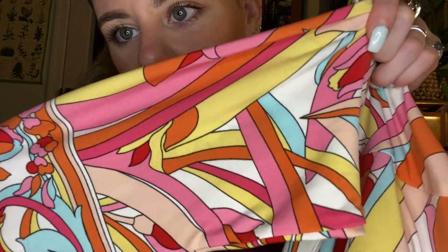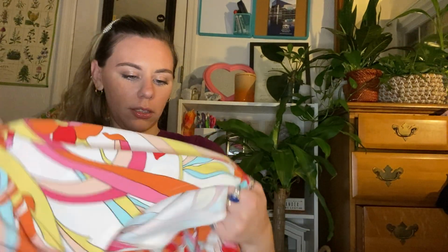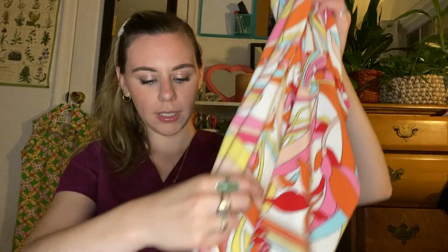It's got 3/4 length sleeves. It hits above the knee, I believe, on me. It's not too short, not too long. And just look at all the pretty colors in here. So yeah, basically every color in the rainbow. I don't see purple in here, but basically every other color. Oh, and no green either. Whoops. I just think the pattern is so cool. And then at the bottom, there are some stripes.